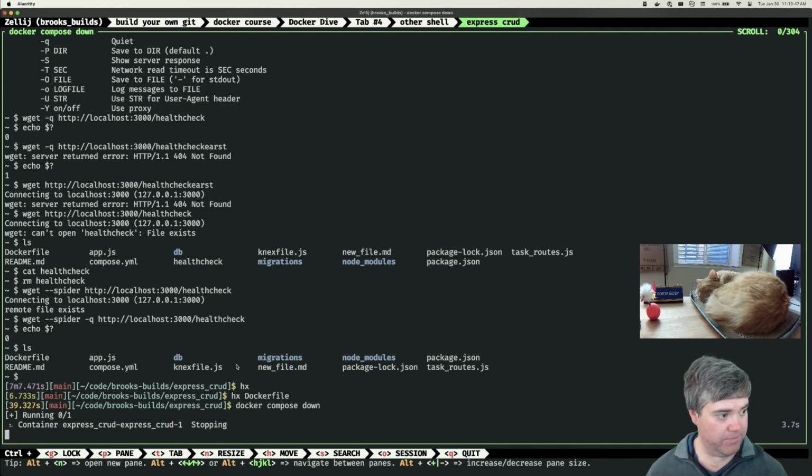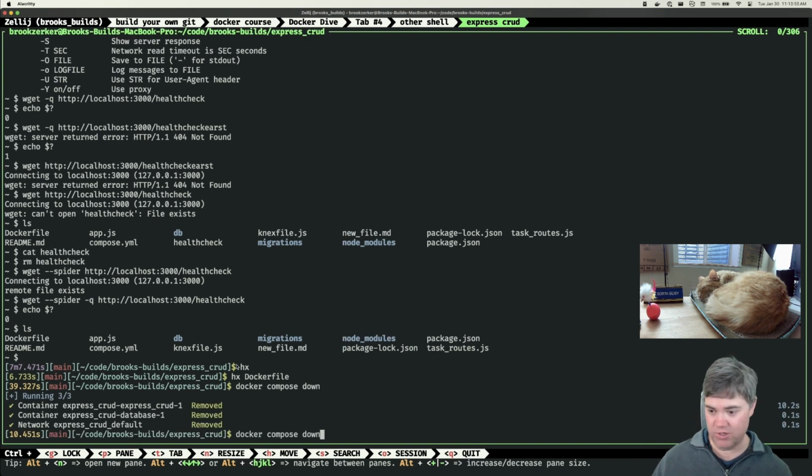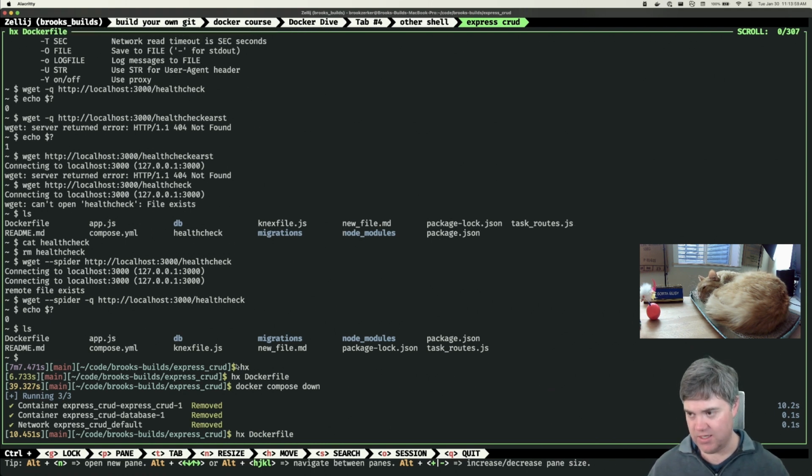and then re-up. Oh, you like the or exit one? Yeah, we could do that. The or exit one is nice to make sure that it really actually does work and does what you expect it to.